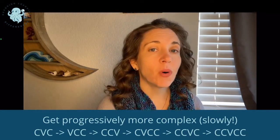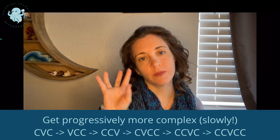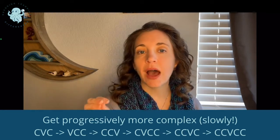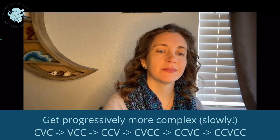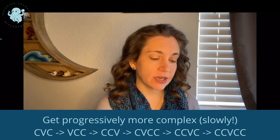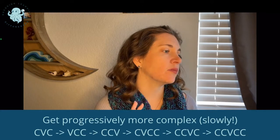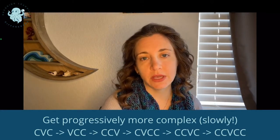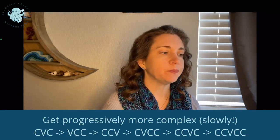Then I'm going to get more complex. So it goes from consonant, vowel, consonant, which is the easiest for most kids. And then we're going to go vowel, consonant, consonant, like ip. So these are things that you can, ahead of time, look up on Google, a list of CVC nonsense words, look up VCC nonsense words, or write out a list for yourself. You want at least 10 of these for each one, and then you might need more if your kid needs more practice with each level.